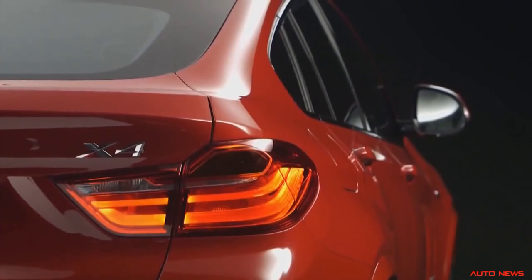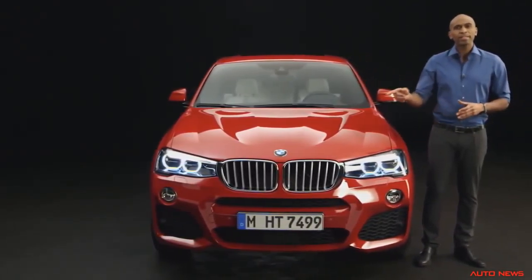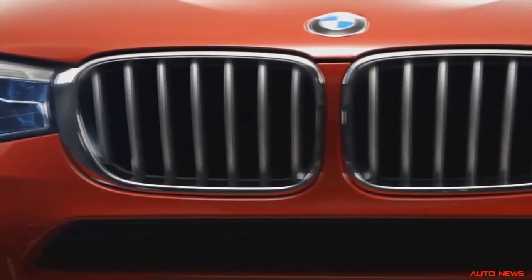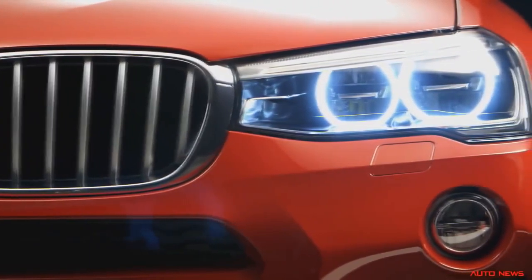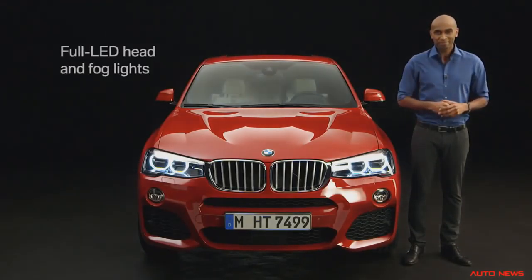The whole car just really looks extremely powerful and eye-catching. And that from every perspective, as you can see with the massive air intakes here. Now the kidney grille and the headlamps form a visual unit, and this again intensifies the powerful look. Furthermore, you can get optional LED headlights and fog lights. And this is what they look like at night.